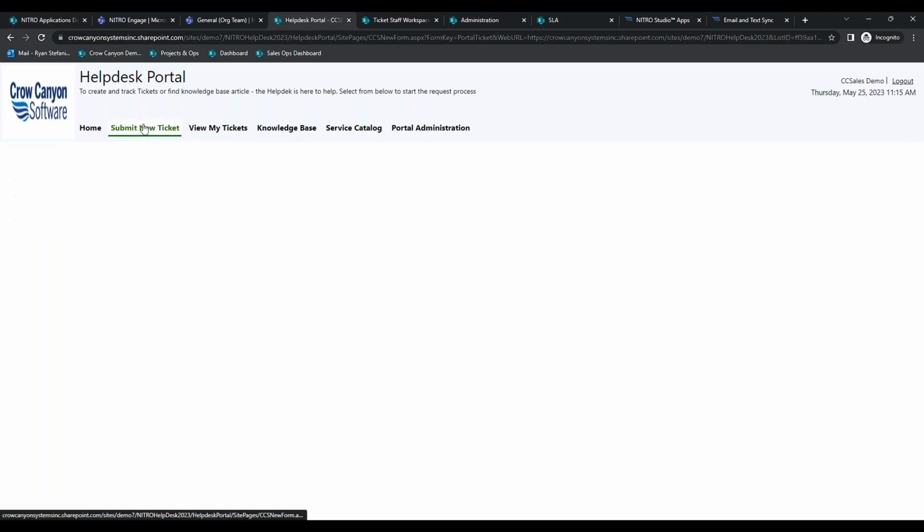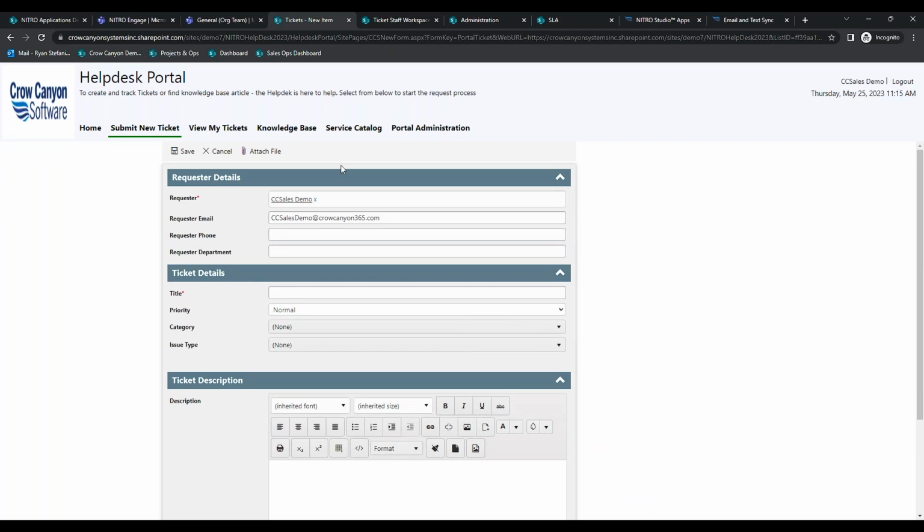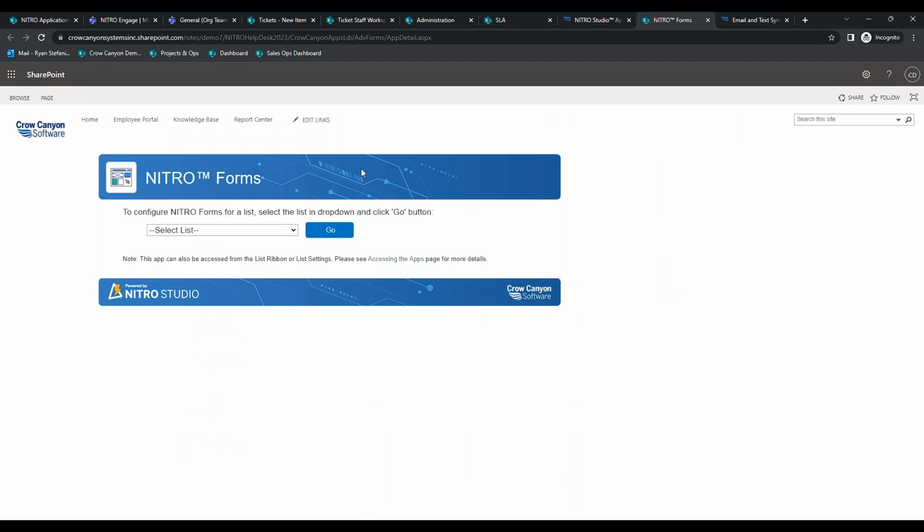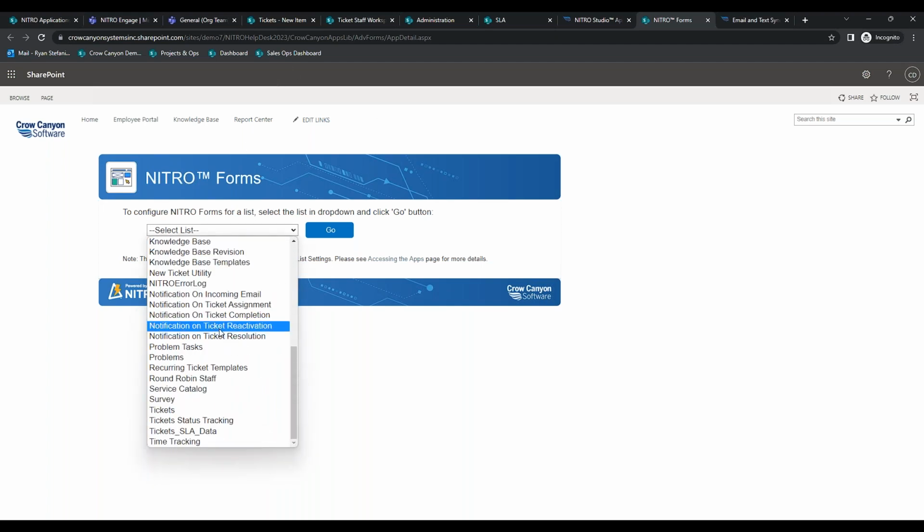Now, while I'm here, I want to touch on the Forms tool a little bit. So I mentioned I was going to go through pieces of NITRO Studio as I work through the demo. And one of the features I want to highlight right here is our Forms tool. So this is something I think that we do really well. And I don't know if we talk about it enough. I think it just becomes so inherent with who we are and what we do that it kind of goes unsaid.